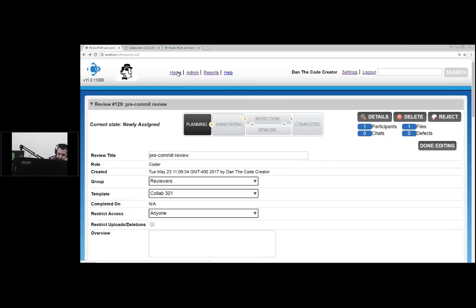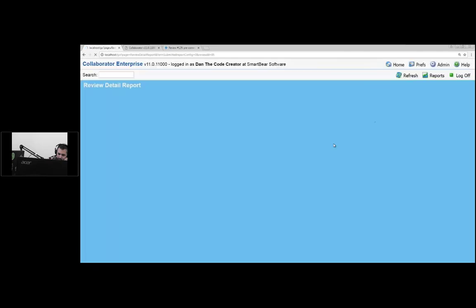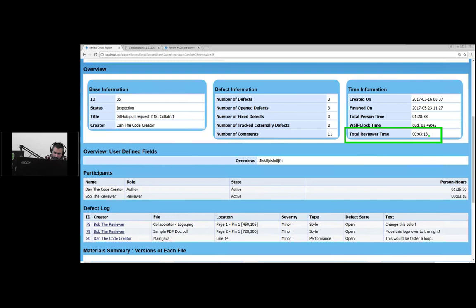But the interesting thing about our time metrics is we use an algorithm to help determine that time. As you spend time in the UI here, we track that. And then if you leave the UI to go do something else, we'll keep up with that as well. And then we apply, like I said, an algorithm to all of it.